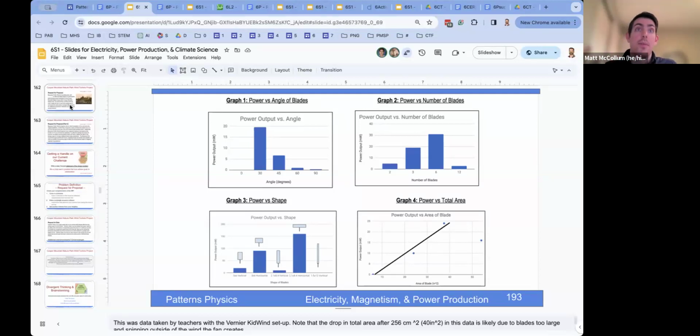Students are also tasked with providing data for others in their group. This is what Bradford has up. These are teacher made, but students make these as well, where students are trying to create the turbine that makes the most power, while making trade-offs of a certain budget, which we'll show in a bit. They are encouraged to take data on one of four different ideas: power versus angle of blades, versus number of blades, shape, and area.